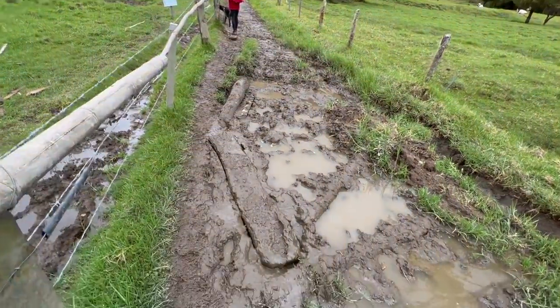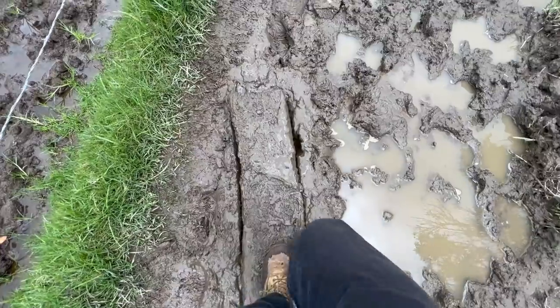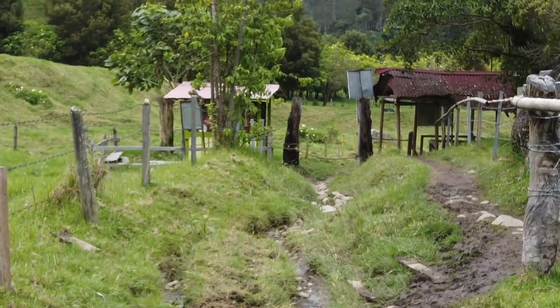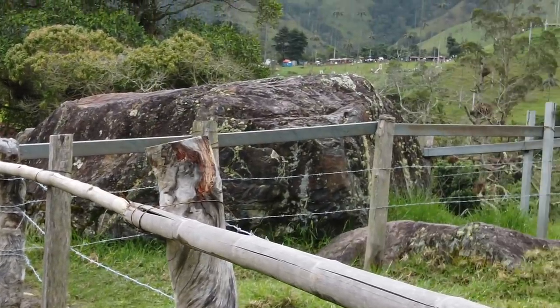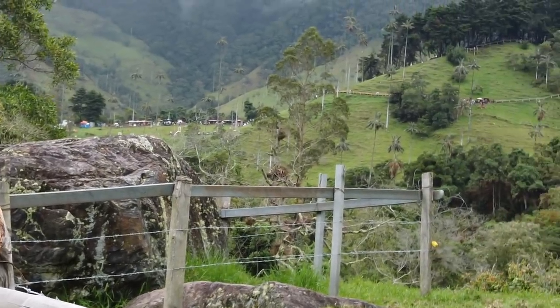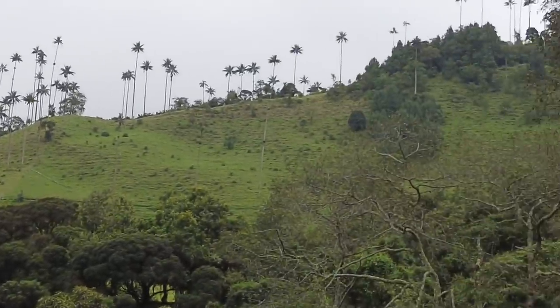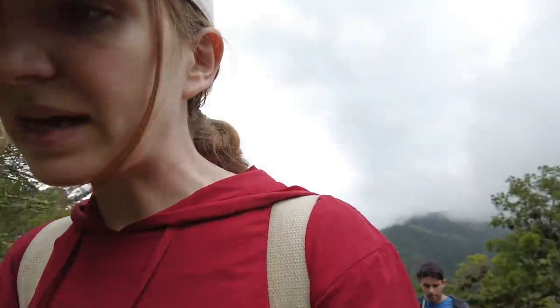Little bit muddy. We are hiking up to the Casa Colibri, which is the hummingbird house. After we go to the hummingbird house, we're gonna pass through the wax palm forest, which I'm super stoked about. We started over here at this little casita, and you can see where we end over there. That is where a whole bunch of people are lined up. They're probably just gonna go to the wax palm forest, which is closer to the other side, but that's where we're gonna end our hike.